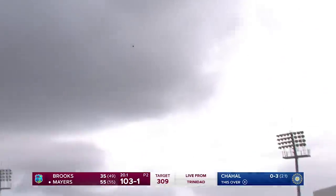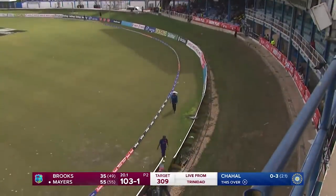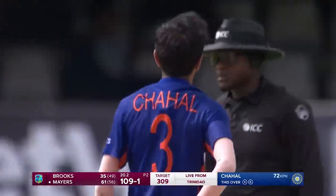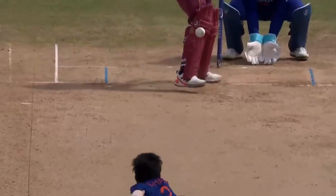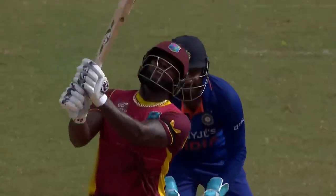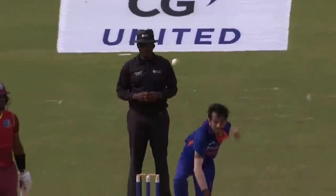Or he can use his feet. Did he get hold of this one? He did, of course. Flies all the way for six. Chahal tossing this one up in the air. Mayers equal to the task. Saw the flight on offer. He just needs to get halfway in the middle of the bat and it goes.